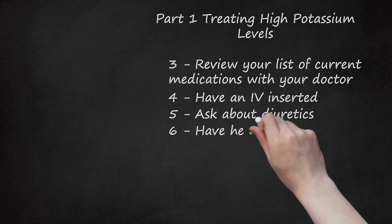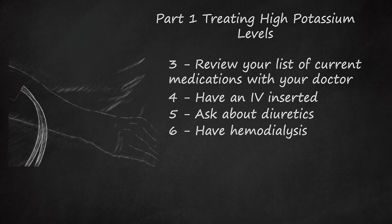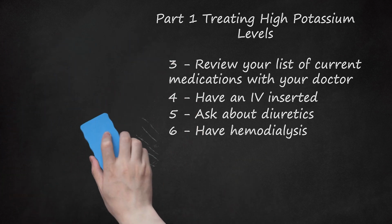6. Have hemodialysis. If you are having kidney failure or if you have a significantly elevated potassium level, hemodialysis, a process by which a machine removes waste, including excess potassium, from your blood, since your kidneys are unable to do so, is your best treatment option.